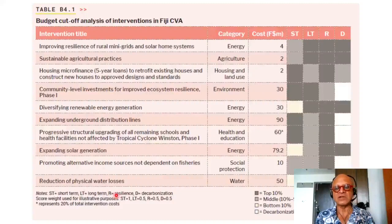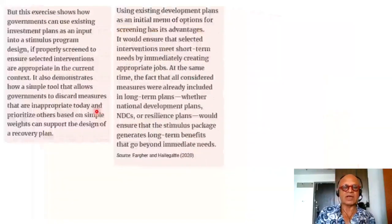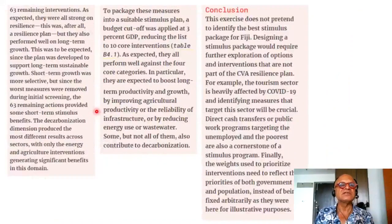Finally, reduction of physical water losses, 50 million in investment, and bottom 10% here, middle and top for the long term, and resilience and some decarbonization in the top 10% as well. So let's read this then and finish it off. Okay, so we read the before table. Now the conclusion of this story.